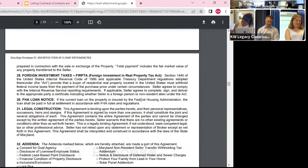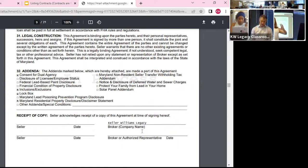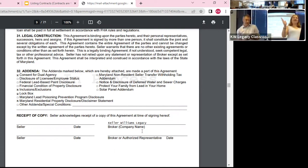All the way down the bottom, Burger Company, Keller Williams Legacy. By the way, the authorized representative, that is you. You are the authorized representative. You're not going to be sending this. Everybody's not sending things to Doug to sign. You're the agent signing it. And then obviously any seller who's on the deed, who's selling the house, needs to sign it.